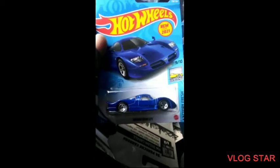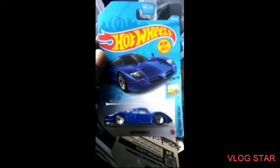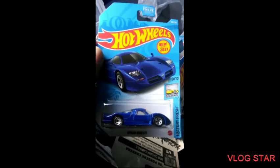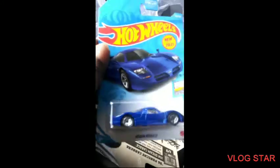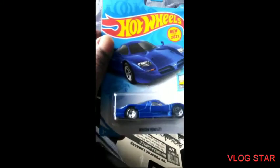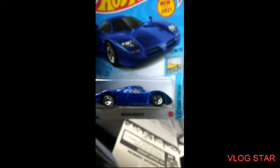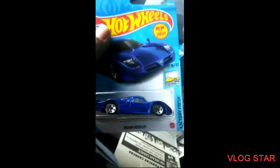Got the Nissan R390 GT1. It just looks futuristic. Looks like a spaceship or something. I kind of like that. Got the long tail in the back. Behind the wheel, it's a long tail. Details in the rear. Details in the front. That ain't bad. I like that. This is my first time seeing something like this. It's in G case. I think all of these are in G case.